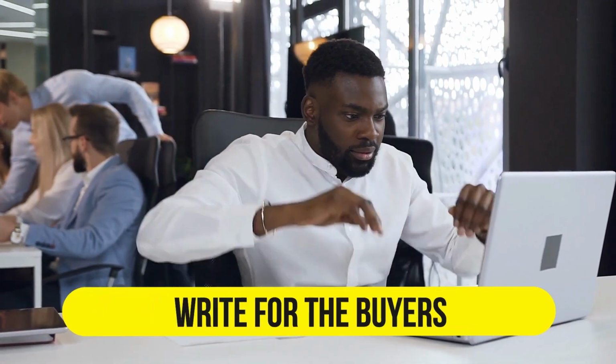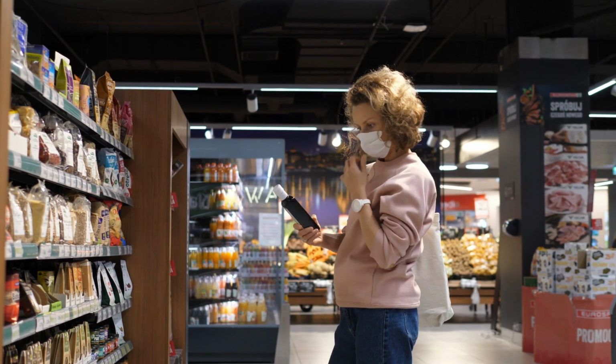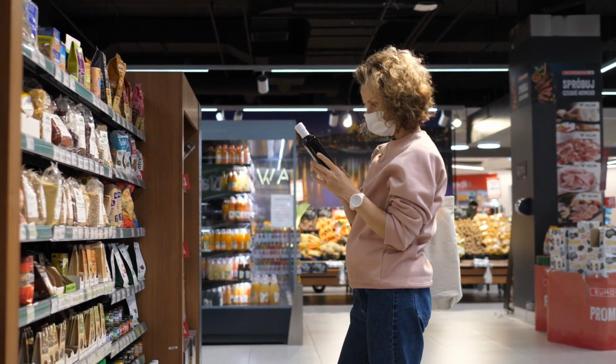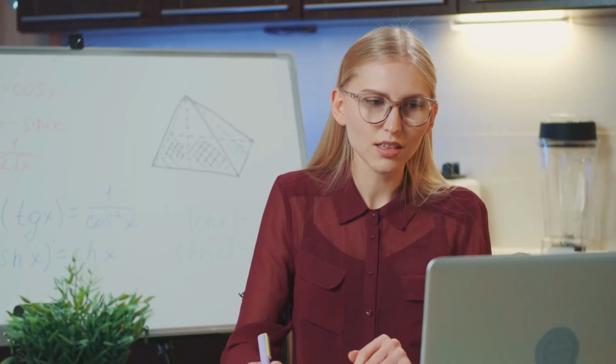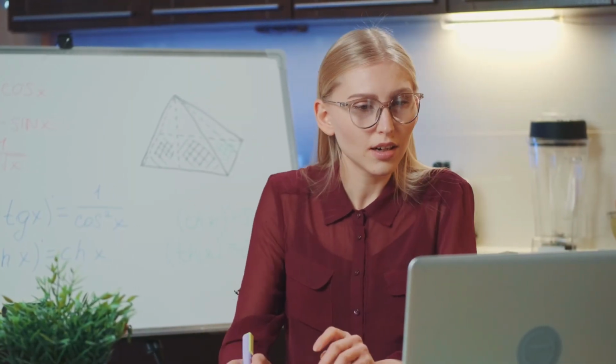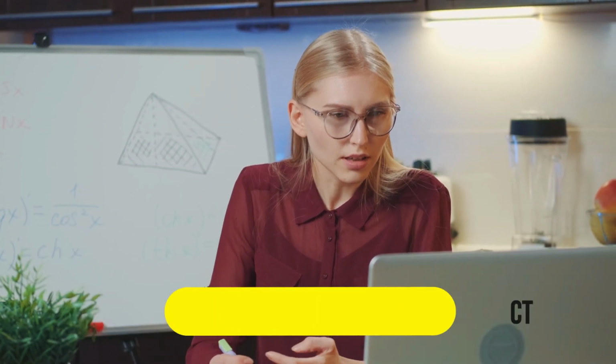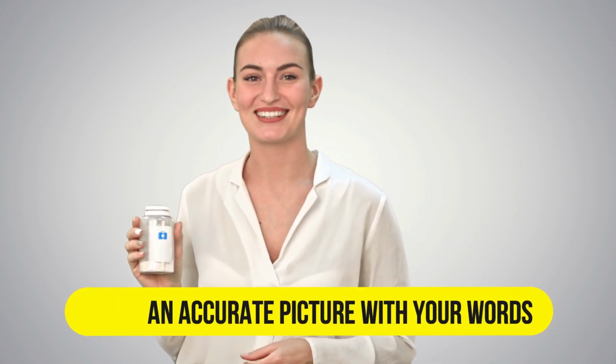Write for the buyers who take the time to read everything. Many buyers are concerned with doing their research and reading every detail about your product. This can include a description of it, the benefits of using it, and potential drawbacks. Therefore, if you wish to sell to these buyers, then you need to provide all such information about the product in its details section. Regardless of whether or not you have photos to accompany your product description, be sure to paint an accurate picture with your words.